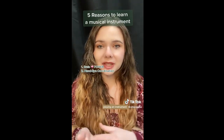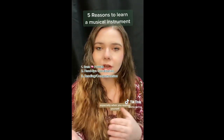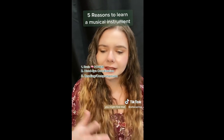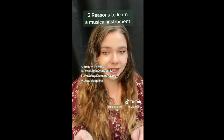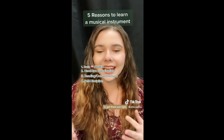Playing an instrument can really boost your reading and comprehension skills, especially when you expose yourself to increasingly more difficult pieces of music. And as you learn more difficult pieces of music, you might find that learning an instrument is pretty difficult, but that's okay. That's what makes it a great tool for learning self-discipline. It really takes a lot of discipline to go over the hardest parts again and again to get them just right.